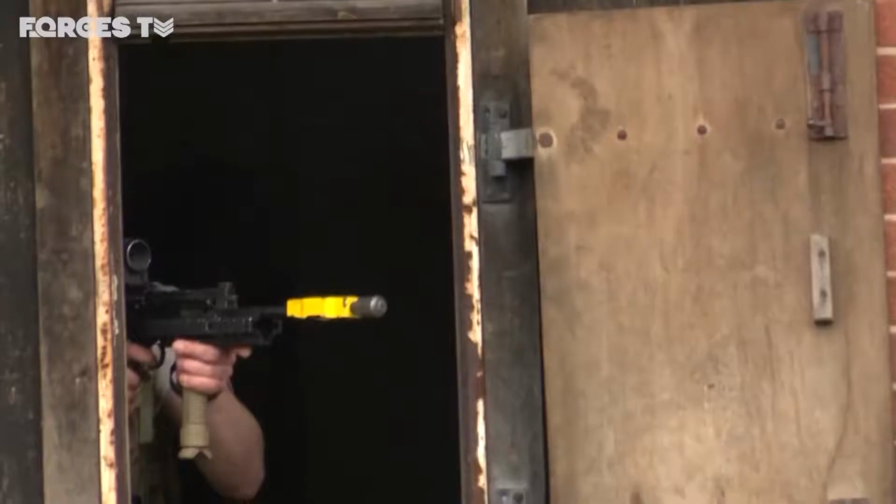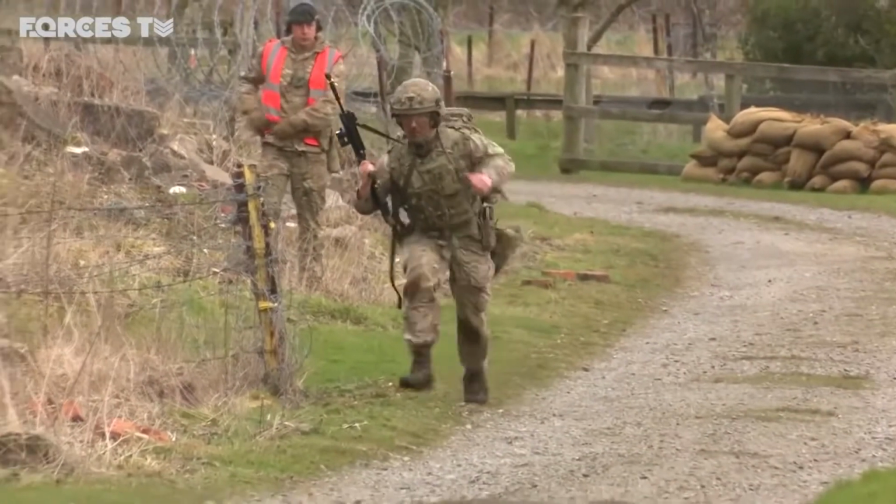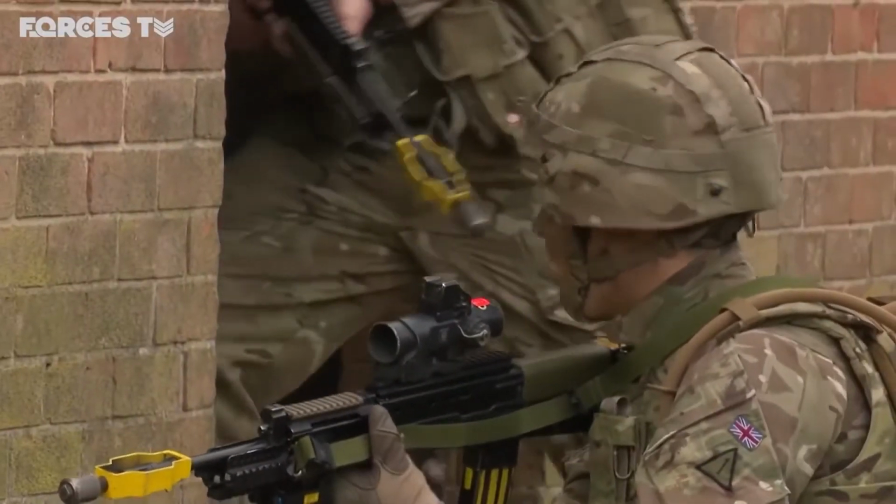The Royal Dragoon Guards are in training for a deployment to Estonia early next year. It means teaching urban operations to many who've never done it before.